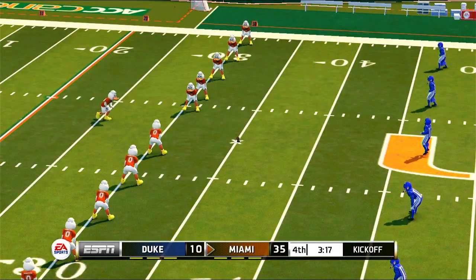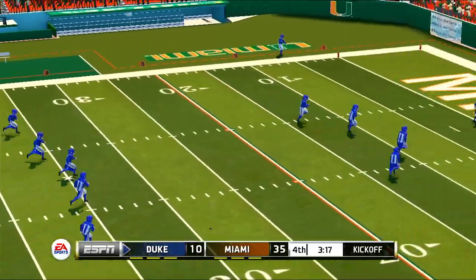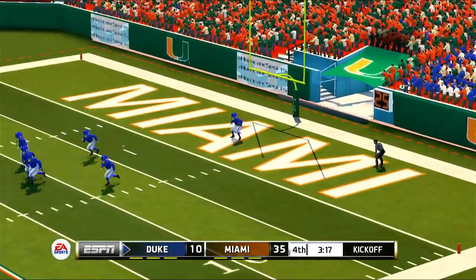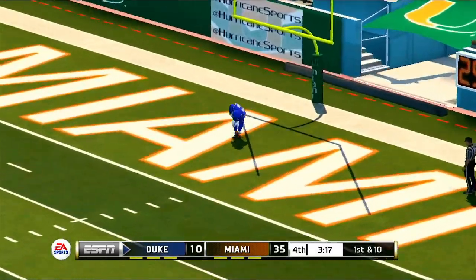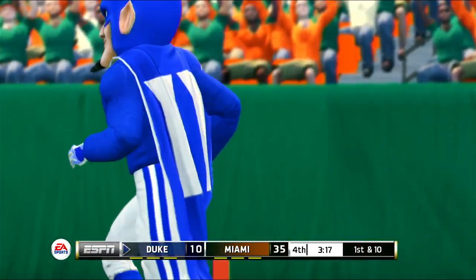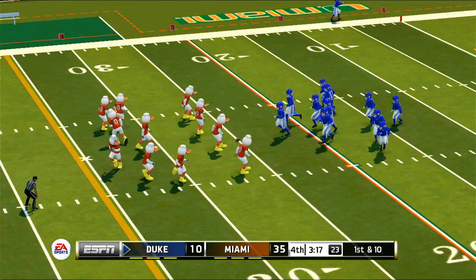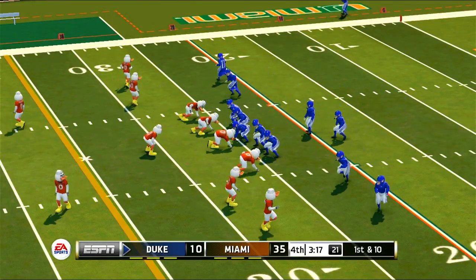Looks like they're ready for the kick. Excellent kick. And it goes into the end zone, down for a touchback. I don't expect any once-in-a-lifetime rallies here, but that being said, we could still see some exciting plays.